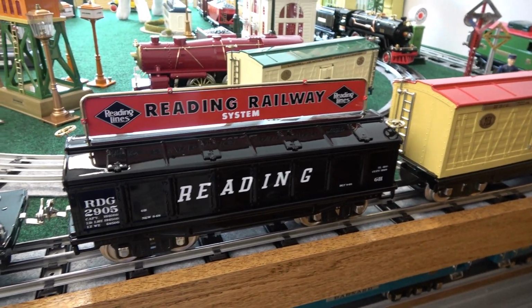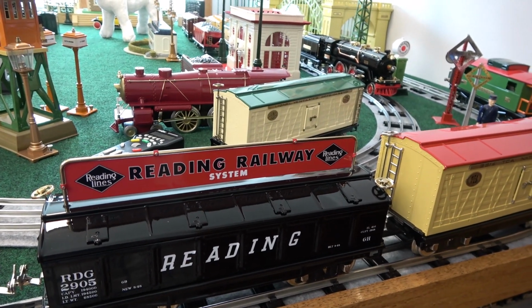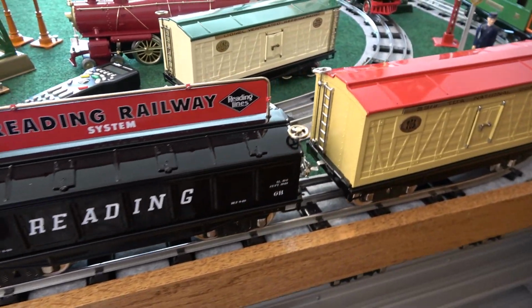And then we have a Reading covered hopper. This is a really neat one. It's all black, Reading. Has the Reading sign on the top here, Reading Railway System, Reading Lines. So this one has brass trim on it.